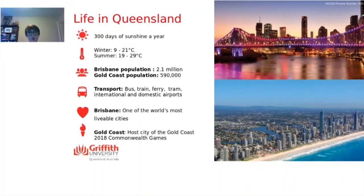So in terms of population, I think this one is slightly out of date. Brisbane is now about 2.5 million people, again, the state's capital. Gold Coast is a bit smaller. It's averaging around 600,000 people now. The only thing to keep in mind with the Gold Coast is that it is a tourist hub. So at certain points of the year particularly, you'll feel like it's much bigger because there's just people coming in all the time.